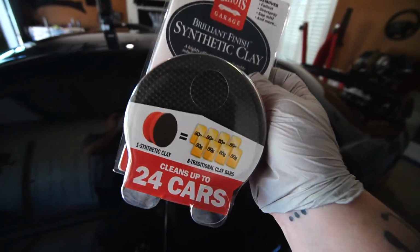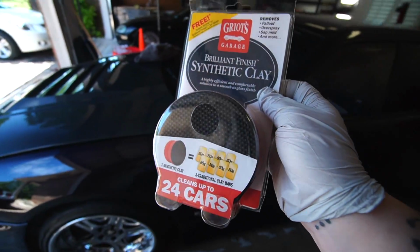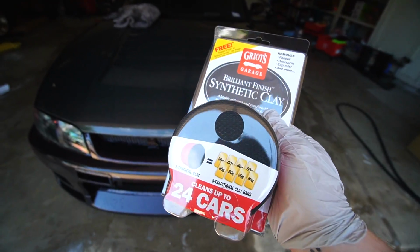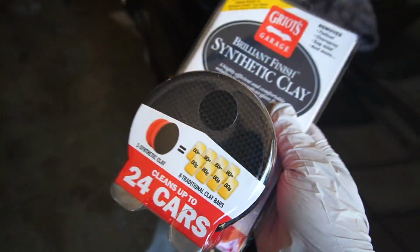This stuff works honestly just as well. The only difference is you're not having to constantly fold a clay bar, and you can use a clay bar, guys. But I'm gonna be using the synthetic clay today just to show you guys it works really well. I've used several of these, but I've lost all of them, unfortunately.